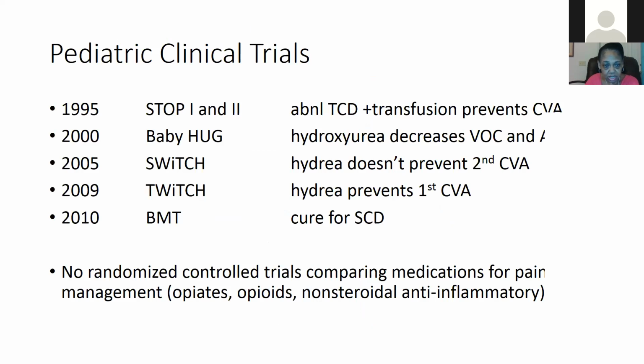And this slide summarizes the studies that we've done, clinical trials involving hydroxyurea. The first one, though, the STOP study in stroke prevention, really establishes the prevalence of a TCD, how essential that is in screening our population for stroke risk. In 2000, the Baby Hug study demonstrated a decrease in VOC and acute chest. By 2005, SWITCH started. We weren't able to prevent a second stroke if you've already had a stroke when we tried to use hydroxyurea.